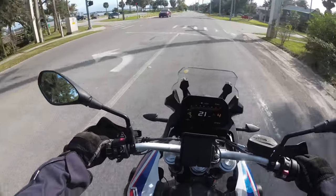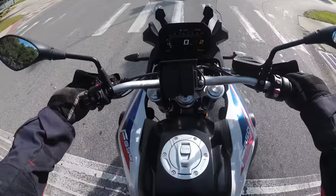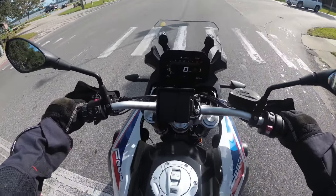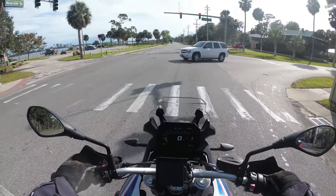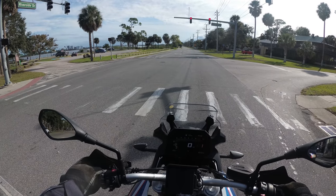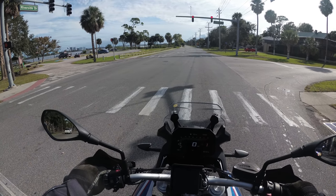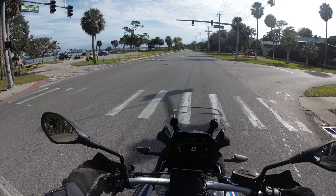I think we'll stop for this one. The display is absolutely beautiful. I love it. The display is really good. Well, pretty nice, huh? Engine sounds great.